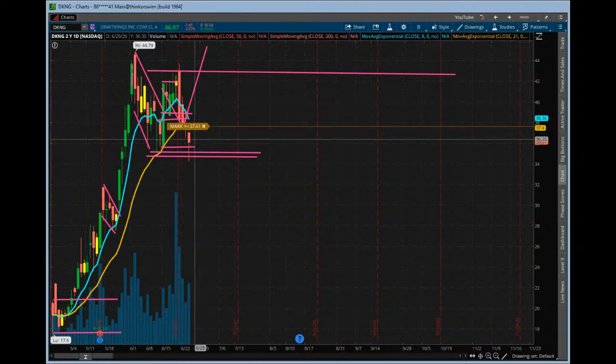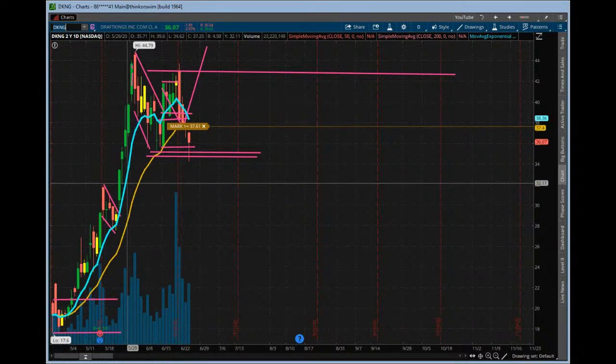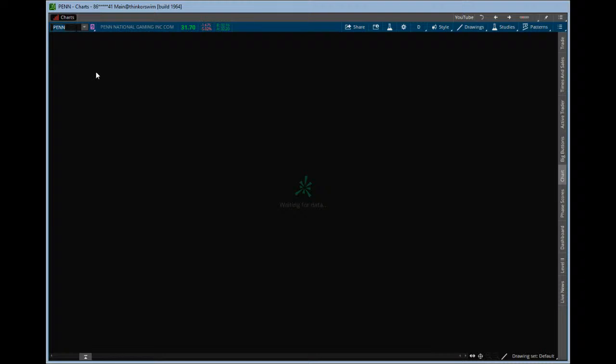So let's see if DKNG can finally start to work its way back up again. Otherwise, we'll see. A fail to the downside could start to see a move and test this 32 level and a couple of these levels down below. So hopefully they try to rally it off of that. Although I suppose we could see some chop, but the thing's still pretty hot right now, so it definitely has a lot of attention. So good.